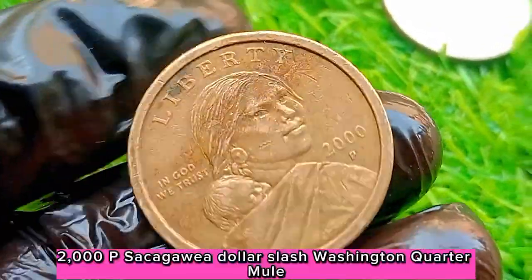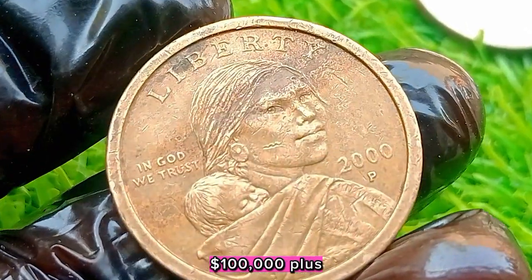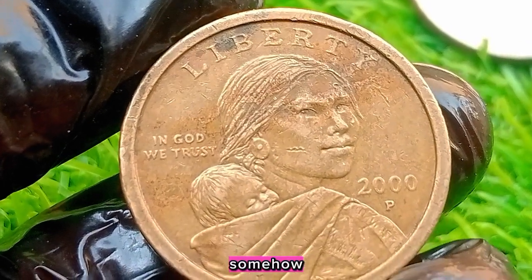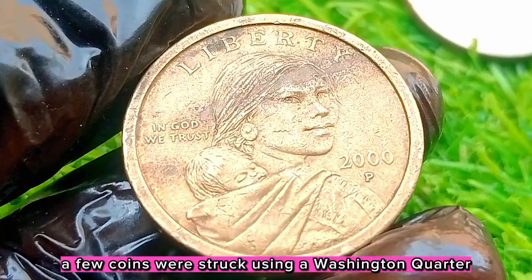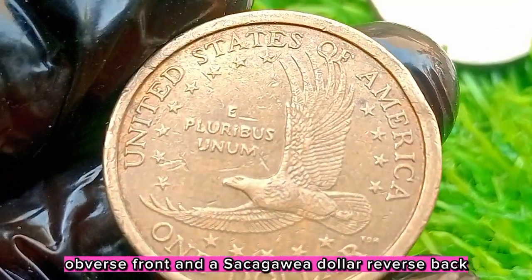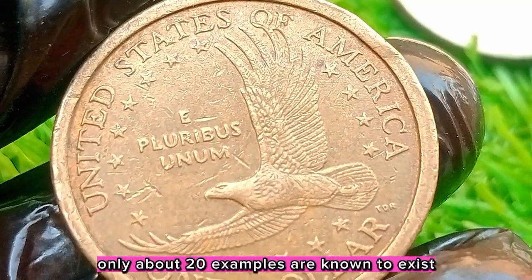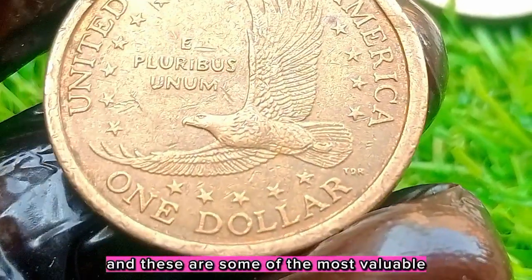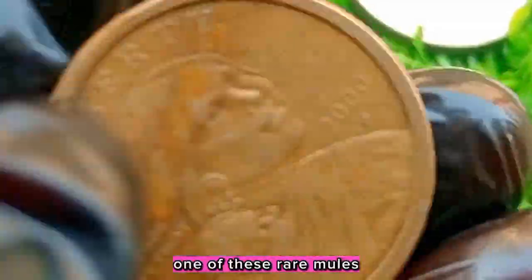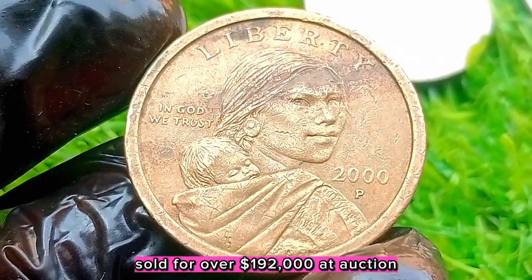2000 P Sacagawea dollar/Washington quarter mule, $100,000 plus. This is where it gets legendary. Somehow, a few coins were struck using a Washington quarter obverse, front, and a Sacagawea dollar reverse, back, an error known as a mule. Only about 20 examples are known to exist, and these are some of the most valuable modern coins ever discovered. One of these rare mules sold for over $192,000 at auction.